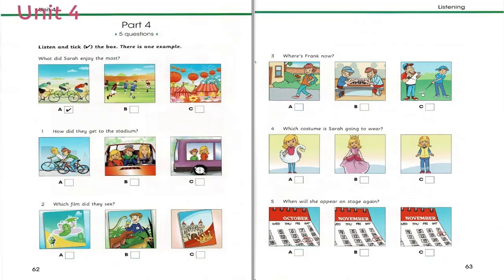5. When will she appear on stage again? So, when can I come see you play on stage? This month? No, we finished for October. You can come in November. Oh, okay. Which date? We always play on a Saturday. Let me check my diary. Okay, the 14th is a holiday. You can come on the 21st. I can't wait.